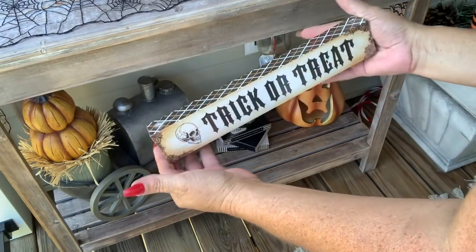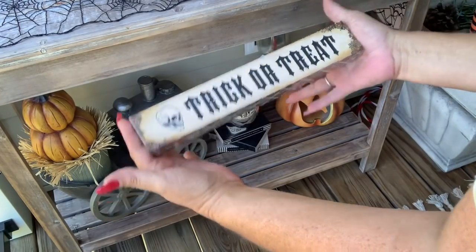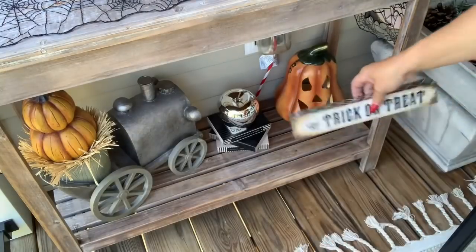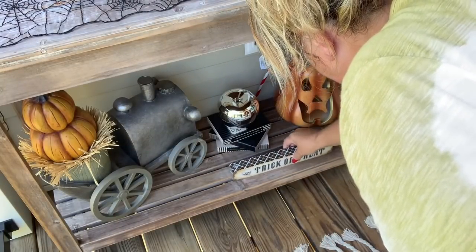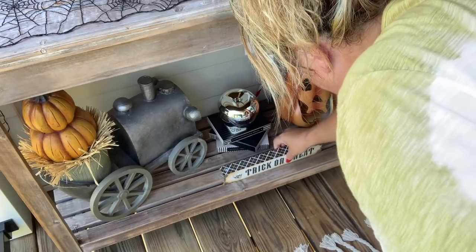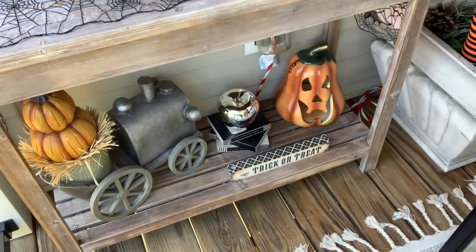Okay, and lastly, I think I'm gonna do this little trick or treat, little Dollar Tree sign that I thought would be really appropriate for Halloween. So, I'm gonna put it maybe right there. Okay, all right, I think that's perfect.